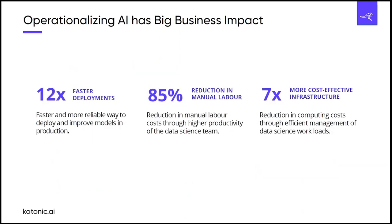And also the main impact of using Katonic is, as I have previously mentioned, the model deployments will get done at a rate of 12 times faster, I would say.